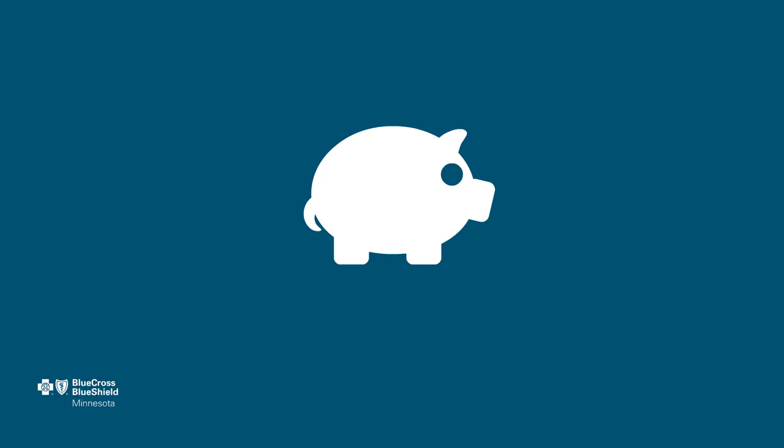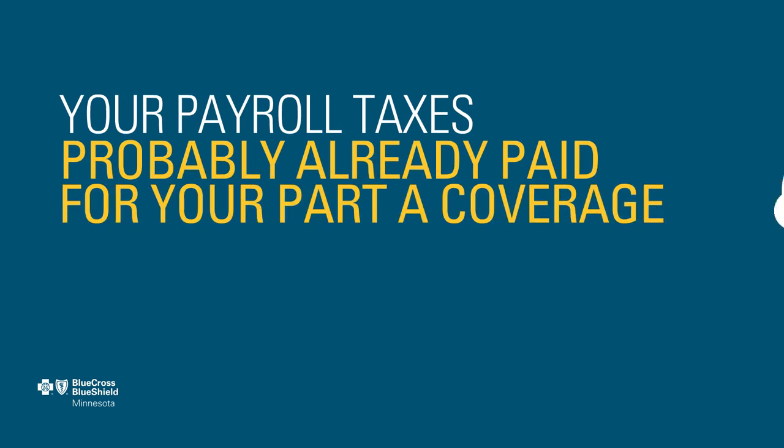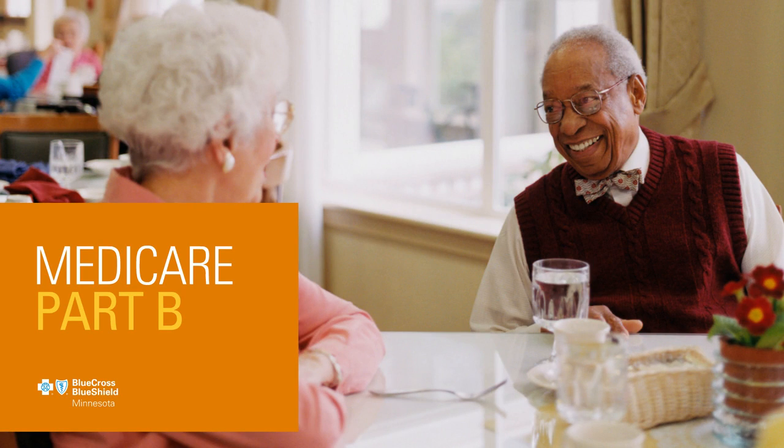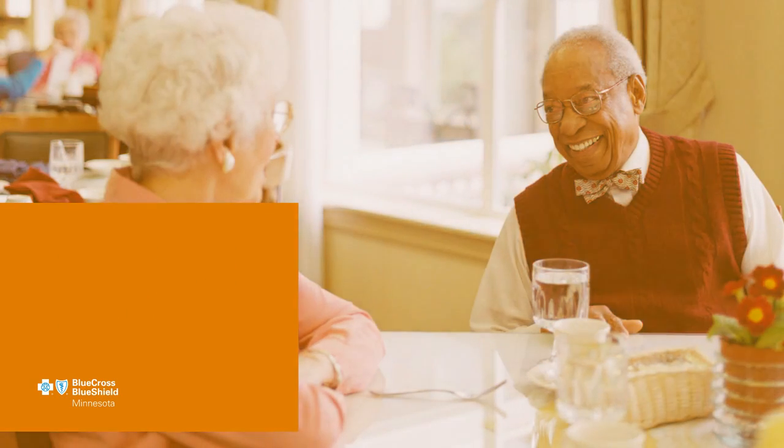If you're wondering how much it costs to get Medicare Part A coverage, we have some good news. If you or your spouse worked for most of your adult life, your payroll taxes probably already paid for your Part A coverage. So now that you're more familiar with Medicare Part A, let's move on to Part B.